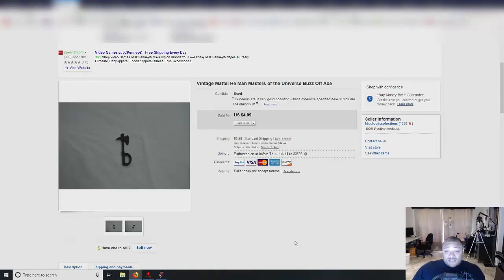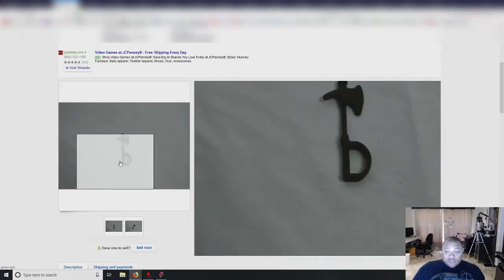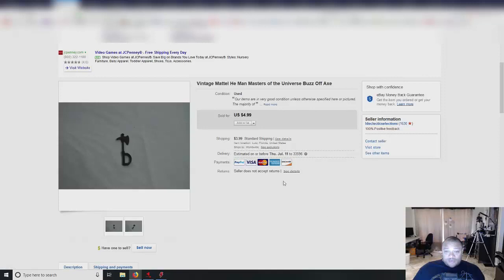This is an axe, and this belongs to Buzz Off. You guys will have to look him up. He's like the little bumblebee looking action figure, has wings and everything. And we just sold his little axe here for $4.99 with shipping on top.